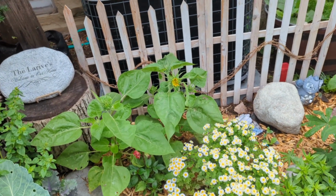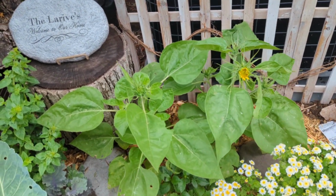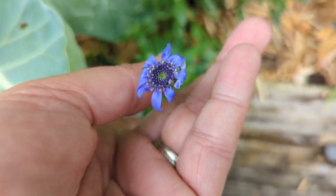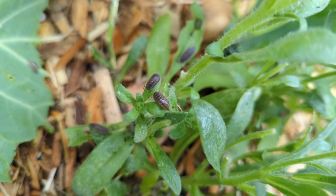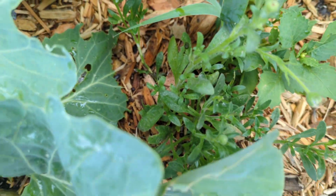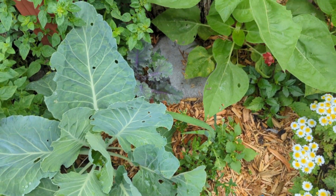Those I did not put there. Did I put them there? I don't remember. Listen, the season's getting away from me. These here are blue daisies. Look at that. This is going to be really pretty. Oh, but look at these stupid guys. Get off. Oh my gosh. I'm going to have to do some research. You sons of guns.